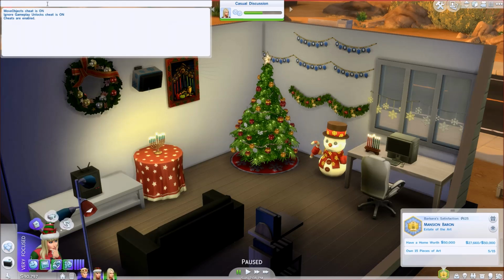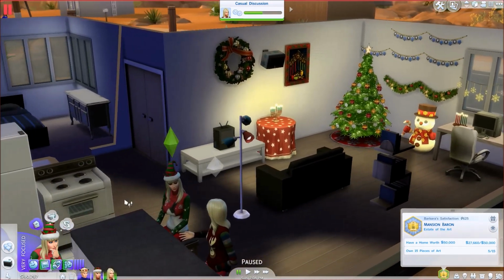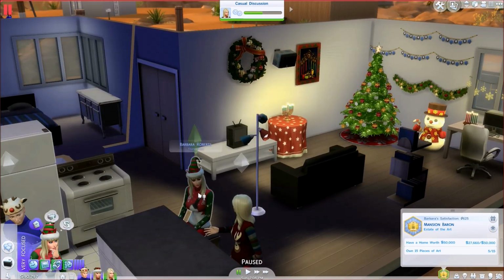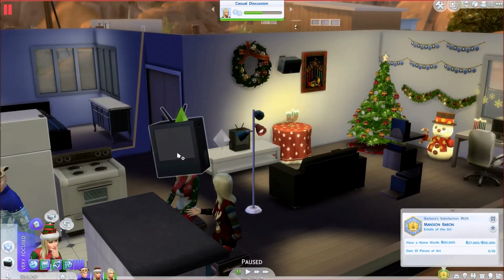The next object is a really weird one that they added. They added the head object, so you can basically give your Sims anything as a head, like a hat. So the testing cheats are on, so you would shift click an item and click set as head, and that is my Sim's head now.